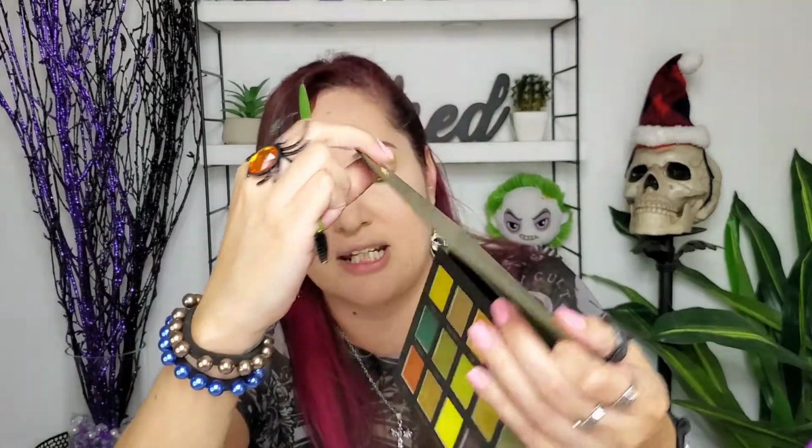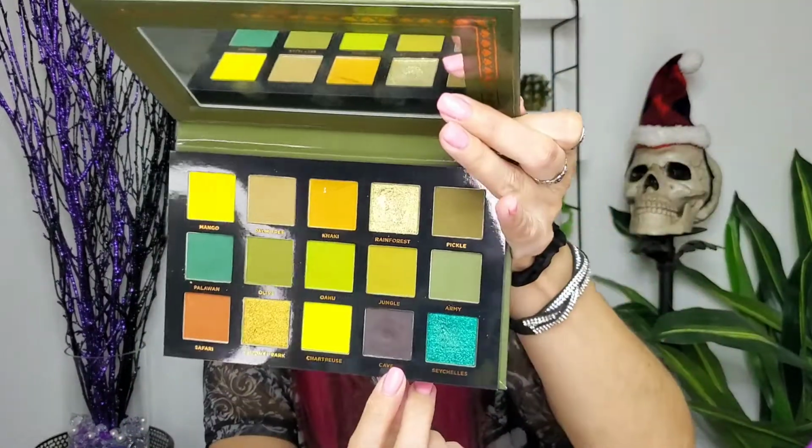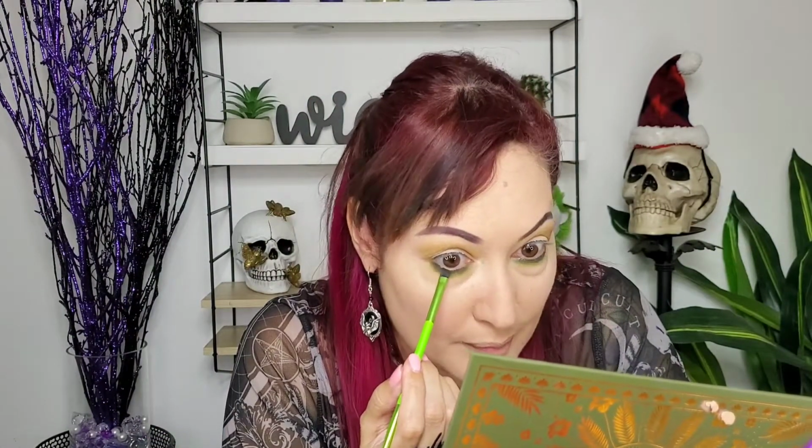With an angle brush like this one, I'm going to take the darkest shade, which is called Cave, and put it really close to the lower lash line. And I'm going to take a little bit of it in the outer corner over here, and then I'm going to smudge it just halfway.